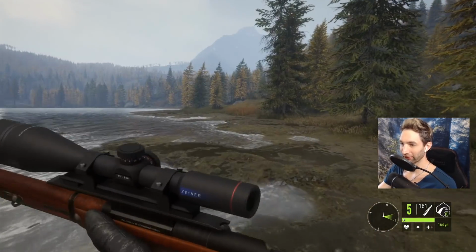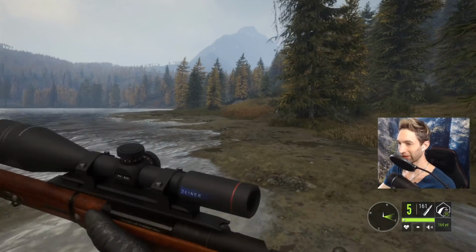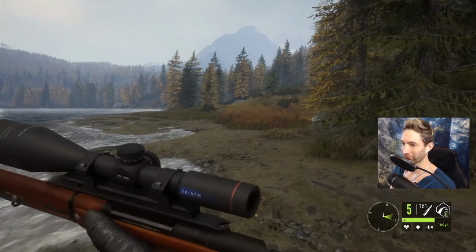Either way, he got one of the bucks. I mean, he definitely got a good buck. It's just a matter of, I don't know if he knows that he shot the wrong buck or not.